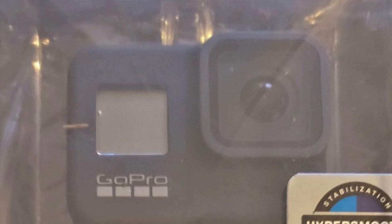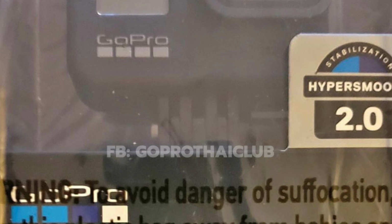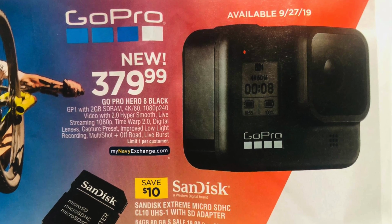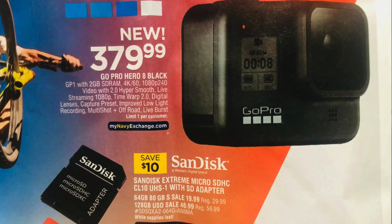It doesn't seem too crazy, and by the looks of it, it looks to be the same form factor as previous cameras, so hopefully your random cases and things are still going to work. Obviously the difference now is that they have moved things around on the outside, with 2GB SD RAM, which is the same, 4K 60, which is the same, but maybe there'll be a slight improvement where you can use hypersmooth at 4K 60 now, whereas you never used to be able to do that.